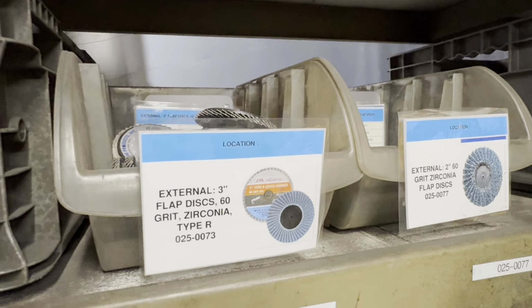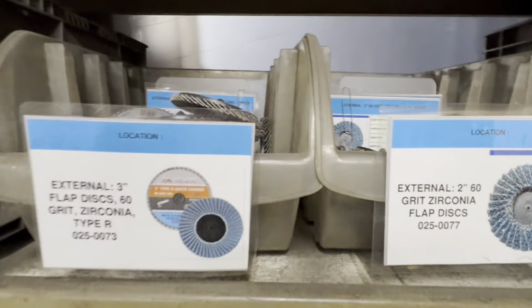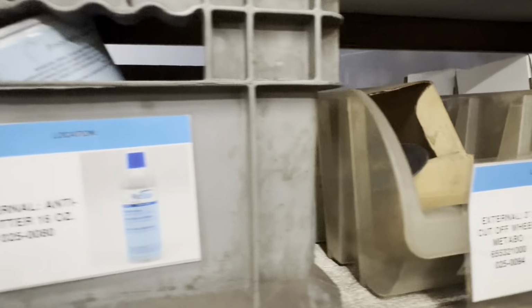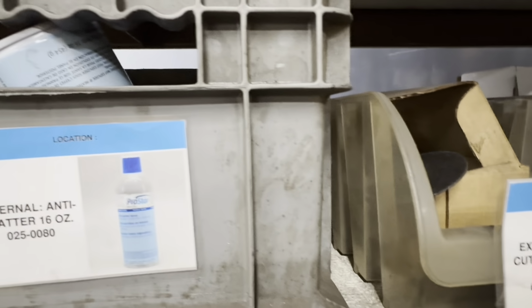This is a big time saver for us, is getting all of our supplies onto Kanban. So now we have all of our supplies doing that. Before, we would come out here and do like a weekly count, figure out if it was time to order it or not. But now we're able to just pull the Kanban when we need it.